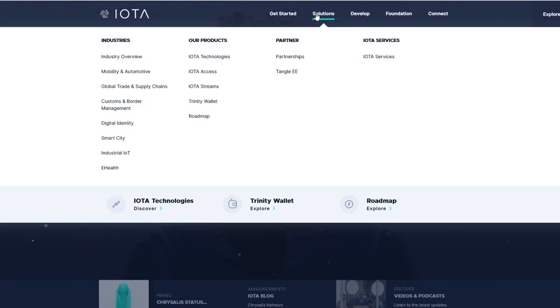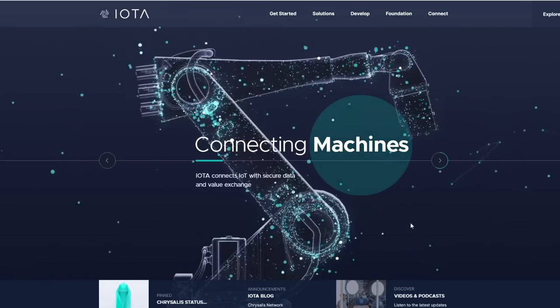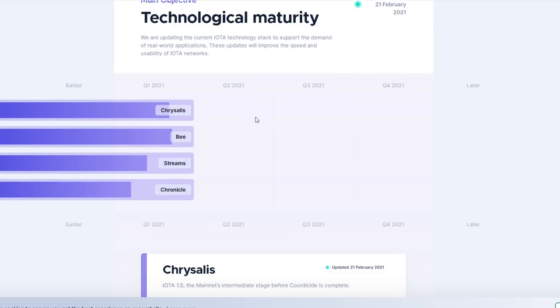If we can continue to see these kinds of solutions around the world, obviously IOTA being one of those people that really does seem like they know what they're doing. They have a very good vision behind what they're trying to accomplish. And if you go to solutions, you can actually look at their roadmap. You guys know on this channel I love roadmaps. You know I love to look at roadmaps and see what's going on. So it's pretty cool here.